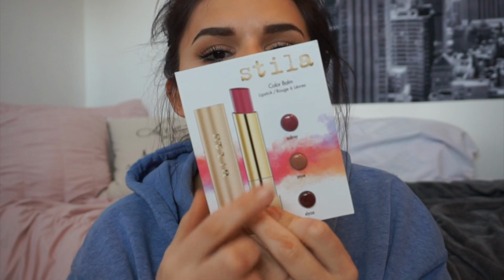Last but not least, we're going to do lips. So I'm going to go in with the Stila Color Balm. I'm going to go with this shade right here. It is the shade Jessie. Okay, I dig it. I dig it.